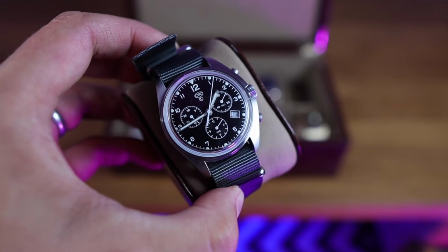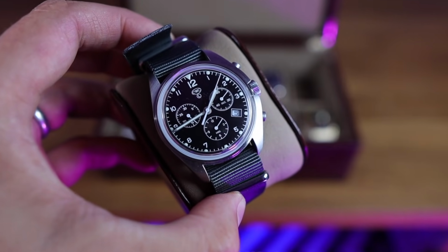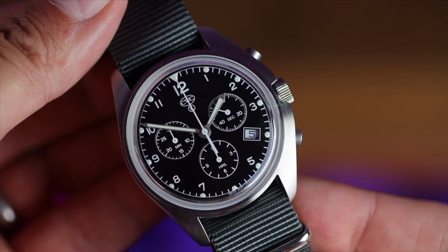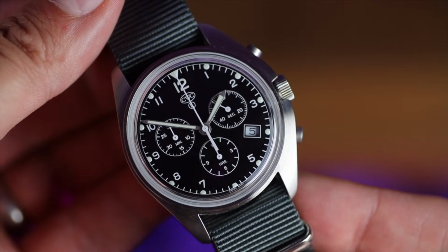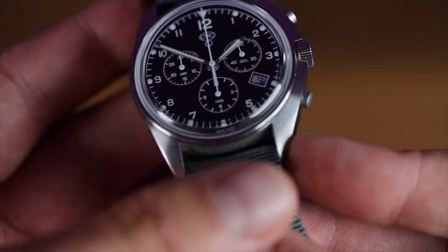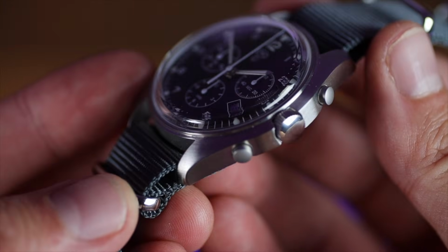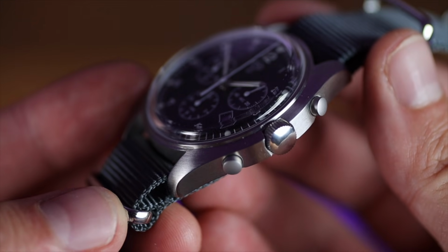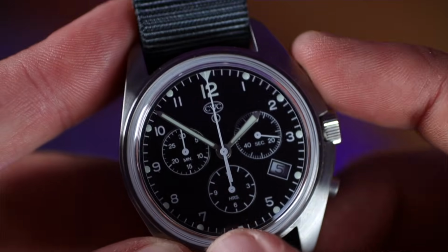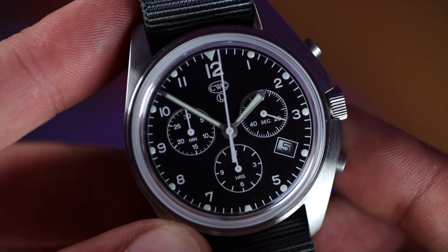This watch has been inspired by issued chronographs to the Royal Air Force back in the 90s and the early 2000s. CWC have all their watches manufactured in Switzerland, and they are incredible tall timepieces. I honestly don't get more excited opening a watch box than if it's a CWC watch. I'm a big lover of military watches, watches that have been put on this planet to do a job and do it well.